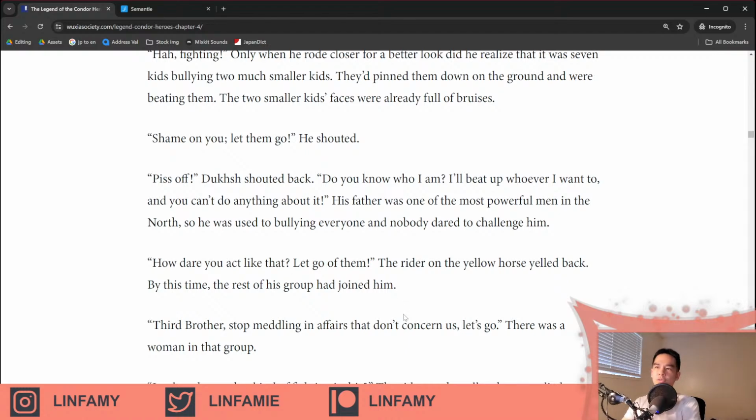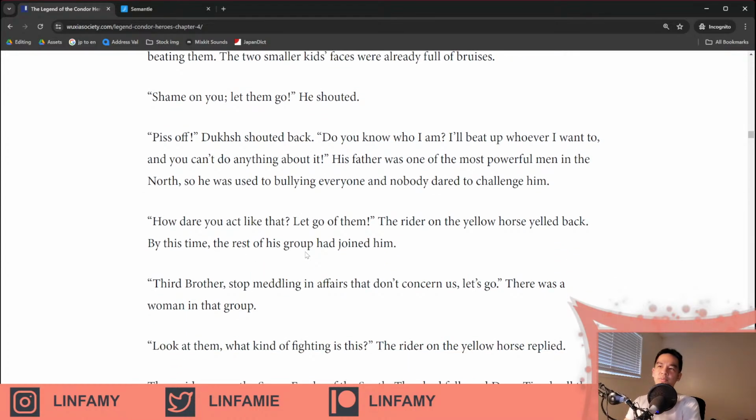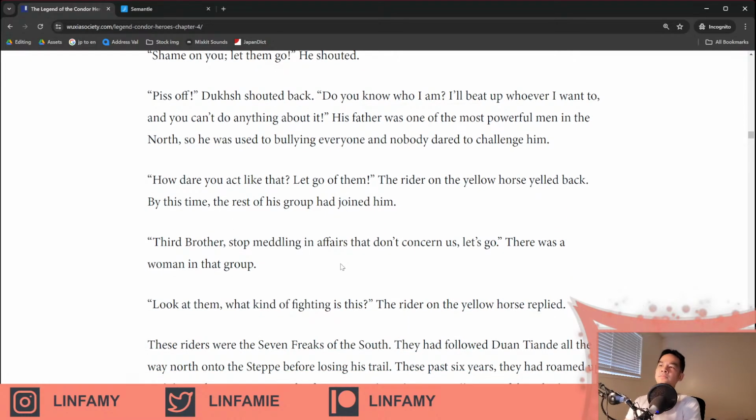How dare you act like that? Let go of them! The rider on the yellow horse yelled back. By this time, the rest of his group had joined him. Third brother, stop meddling in affairs that don't concern us. Let's go. There was a woman in that group.